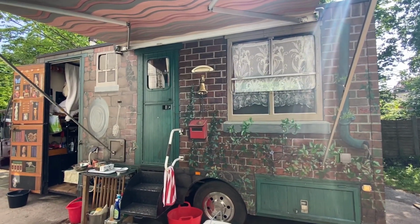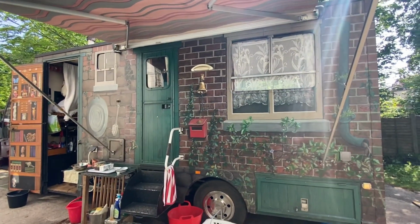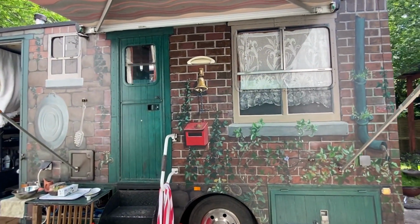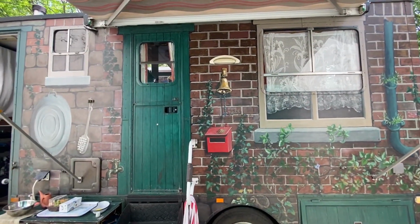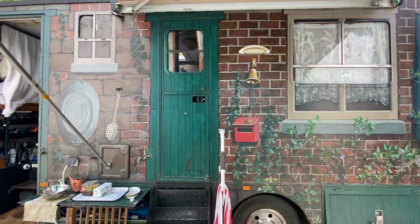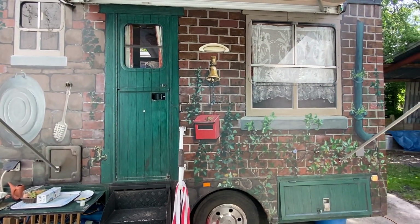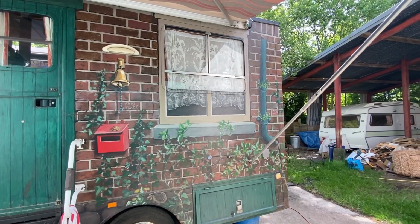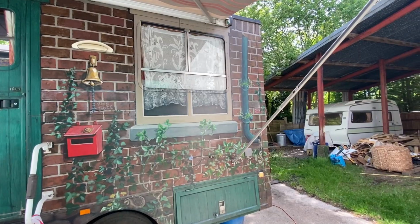And this is the back of the house, and it's a very different style to the front of the house. They even have a painted letterbox and the bathtub hanging up, as you can see. There are lots of lovely details, and we'll just zoom in onto one of the details here that Rob's put on the paint job, because I think this is an absolute joy.